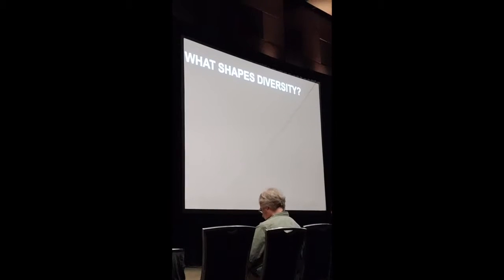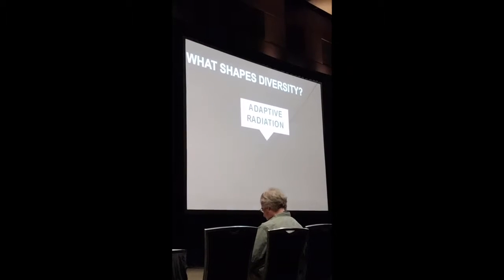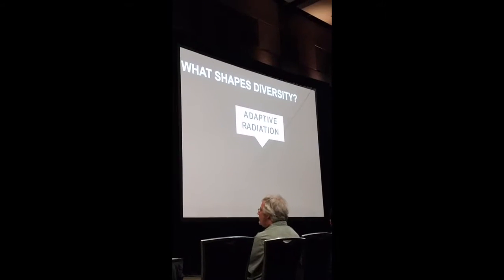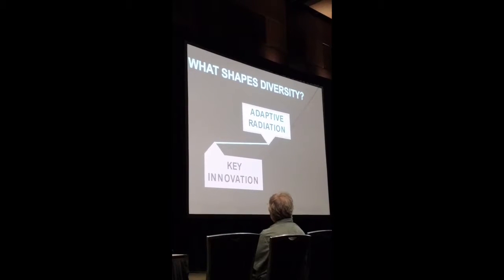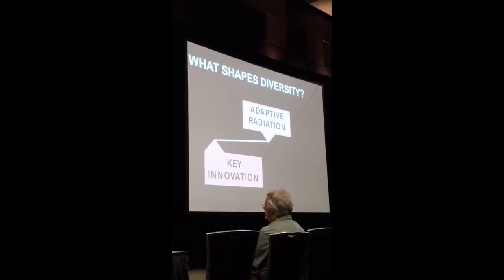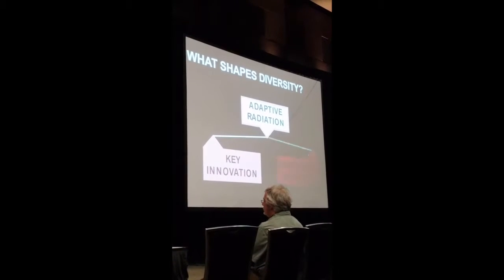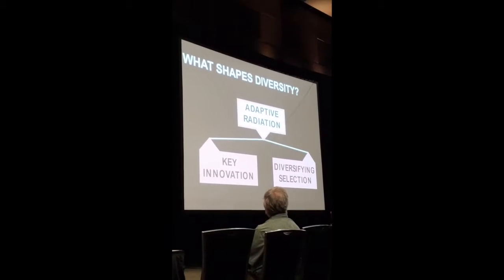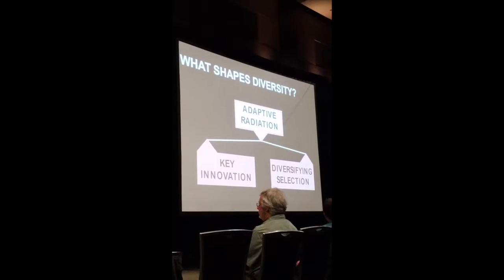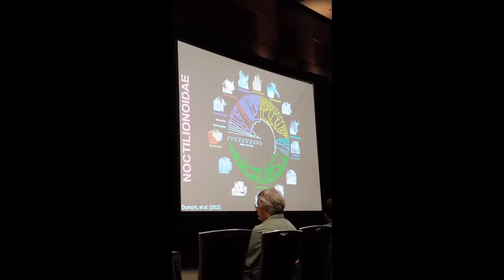shape it, or kind of why we're all here, and the source of all of our questions. And the exceptional example of diversity is an adaptive radiation. Some of it's often characterized by key innovations or novel traits that allow organisms to exploit new niches, or diversifying selection that fine-tunes these traits to optimize fitness in these niches.